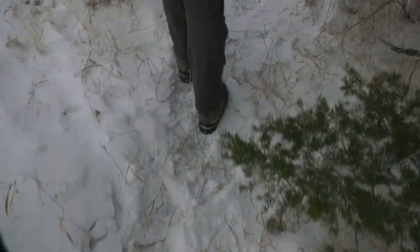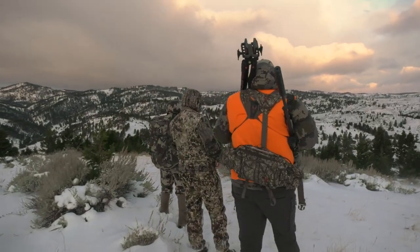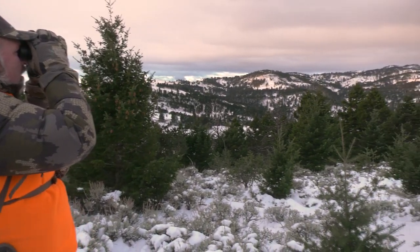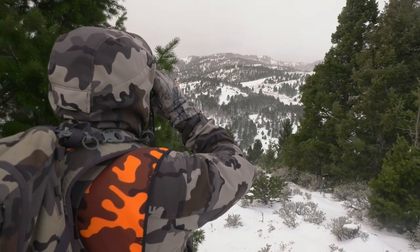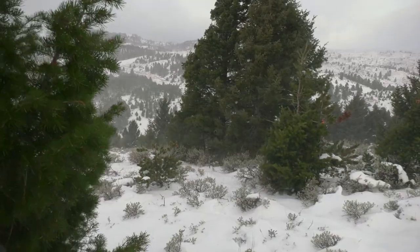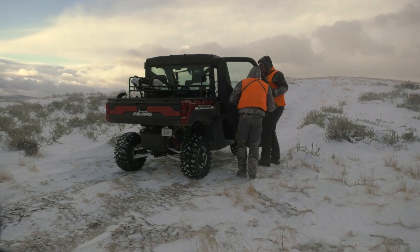With only smaller bulls in the herd, we moved to a spot where we could glass into some pockets where the elk might be feeding out of the wind. But it wasn't long before the wind started to exceed 50 miles an hour, and the conditions were unbearable on the mountain. So we decided to take the side-by-sides down to the canyon and see if there were any elk and deer feeding out of the wind.